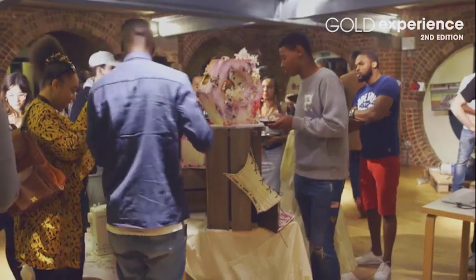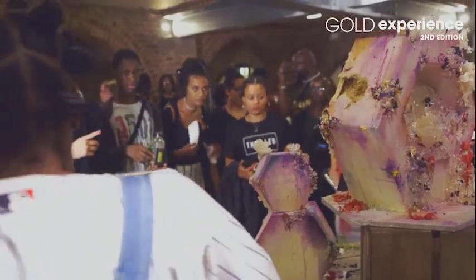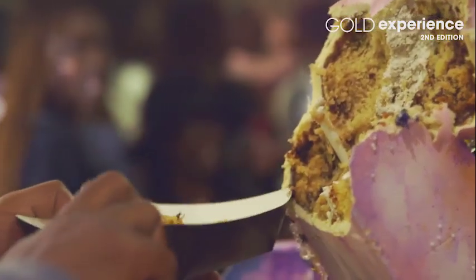Though it does confuse some people. People that are here asking about the cake, saying, oh, is it a cake? Is it not a cake? Can we eat it? Can we not eat it? Yeah. They're just asking questions. So we're quite happy with the result.